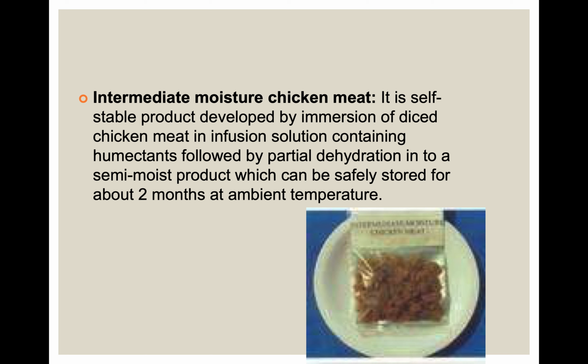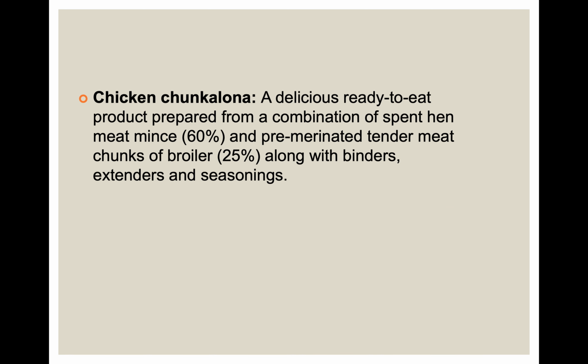Intermediate moisture chicken meat. It is a shelf-stable product developed by infusing diced chicken meat in an infusion solution containing humectants, followed by partial dehydration into a semi-moist product which can be safely stored for about 2 months at ambient temperature. Chicken chakalona, a delicious ready-to-eat product prepared from a combination of spent hen meat, minced, about 60%, and pre-marinated tender meat chunks of broiler, along with binder, extender, and seasonings.